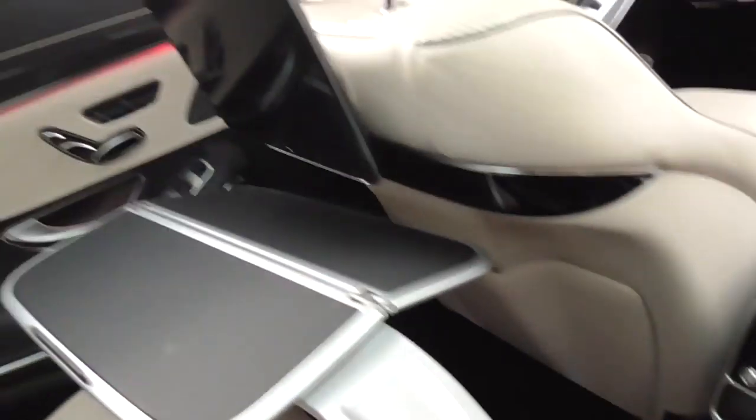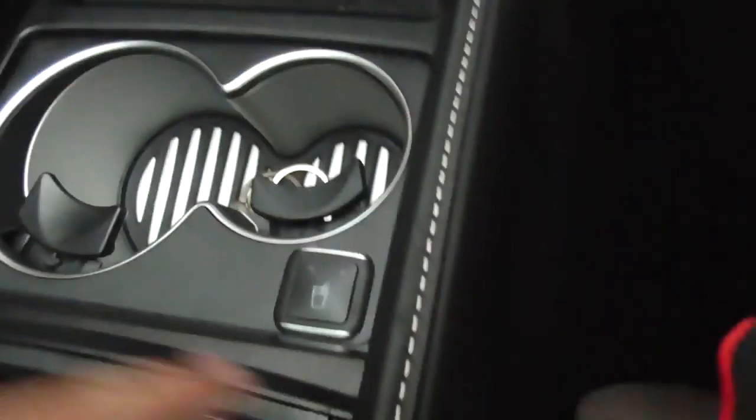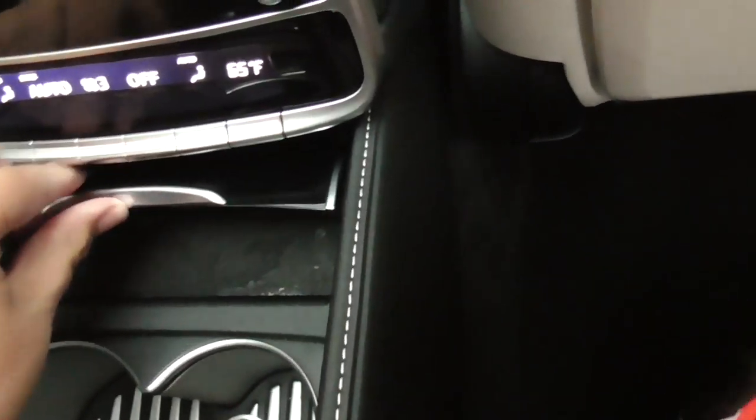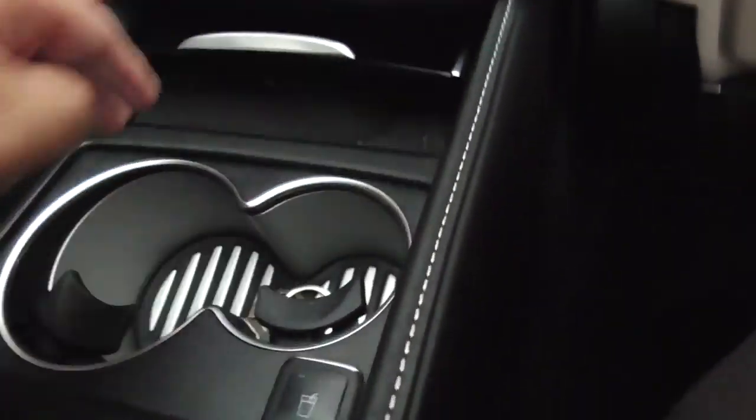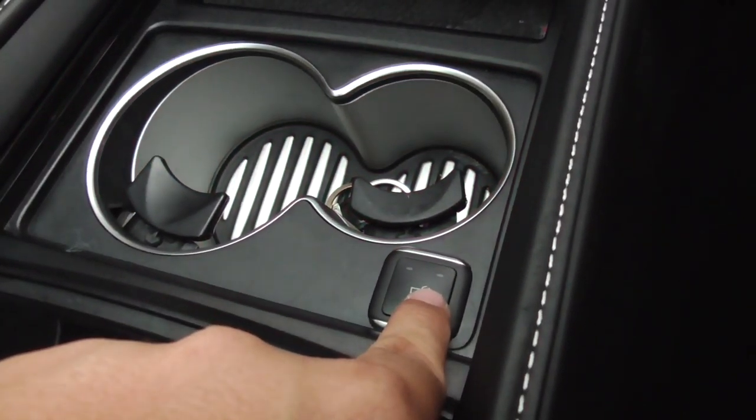So along with the tray tables and the infotainment screens, you have your dual zone climate control back here, your cup holders. Actually, this is pretty cool. So the cover there, got a little storage pad over here. They're heated and cooled cup holders. Check that out.